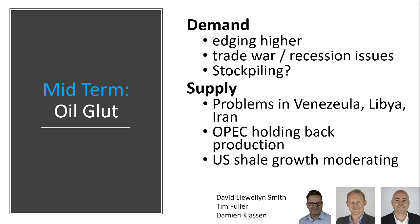Venezuela is grinding lower very consistently. Having said that, it's getting to the stage now where it's not as important. It used to be a 4 million barrel a day producer, and it's back down around 1 million now, so a lot of the fall's behind us. Libya has been having quite a few problems in the last couple of months, just political and economic instability, and that's dented their production a little. And then, of course, we've got this ongoing aggression from the US towards Iran, which has dented their production.